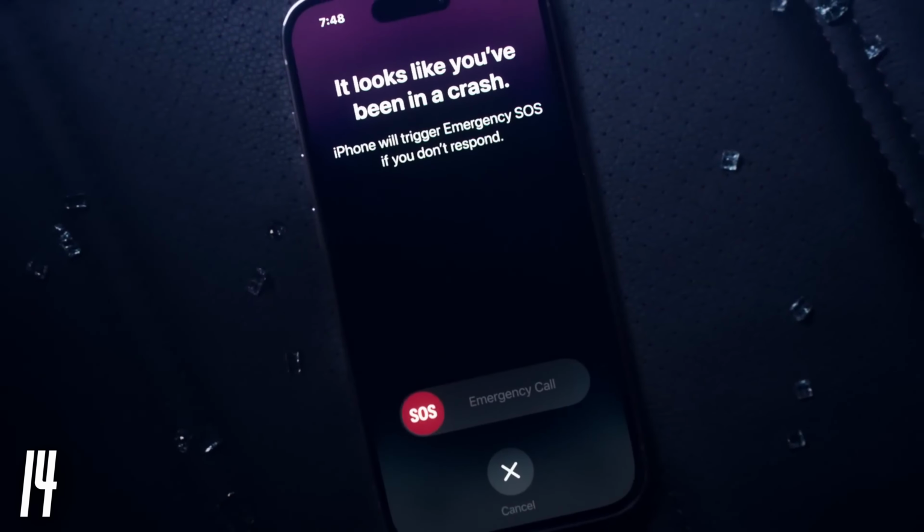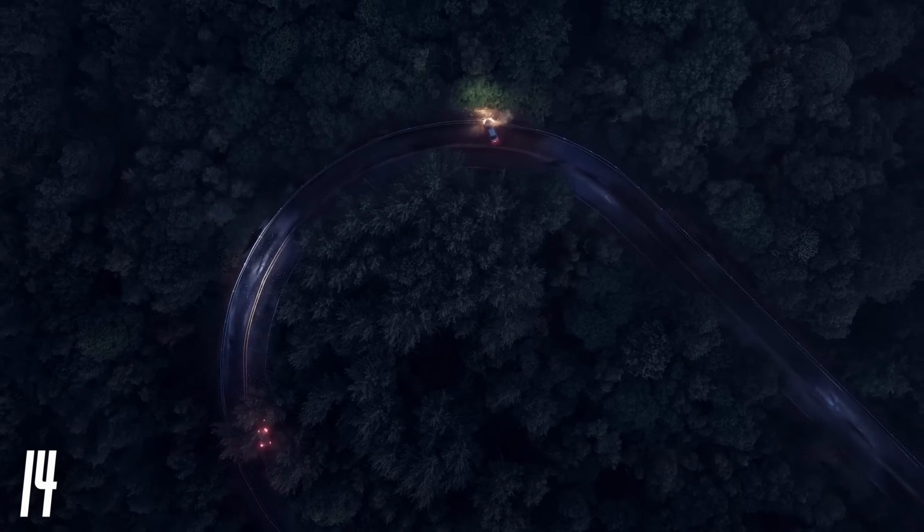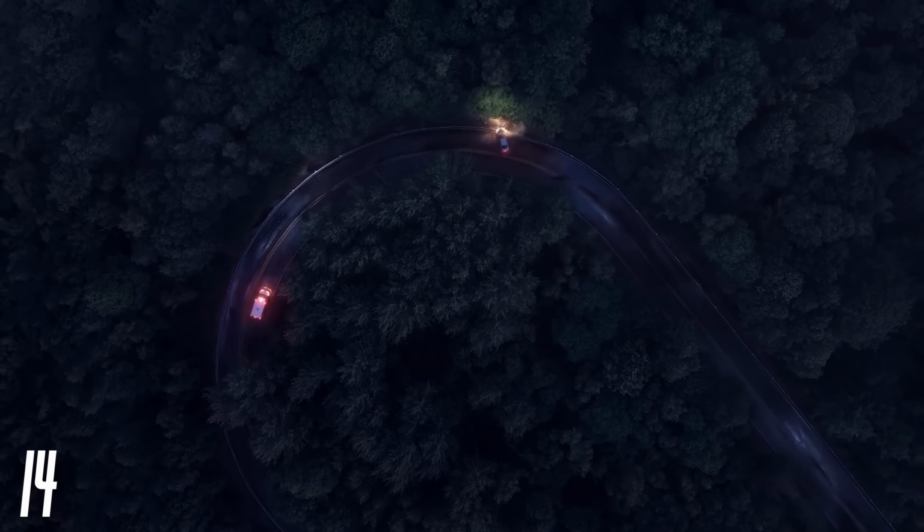So if you're a big battery user, that alone could be worth $100 to you. It did get several other features though. It got car crash detection, which is where the iPhone can use its microphones and its accelerometer and GPS to detect if you're in a car crash, and then automatically call an ambulance unless you tell it that you're okay.